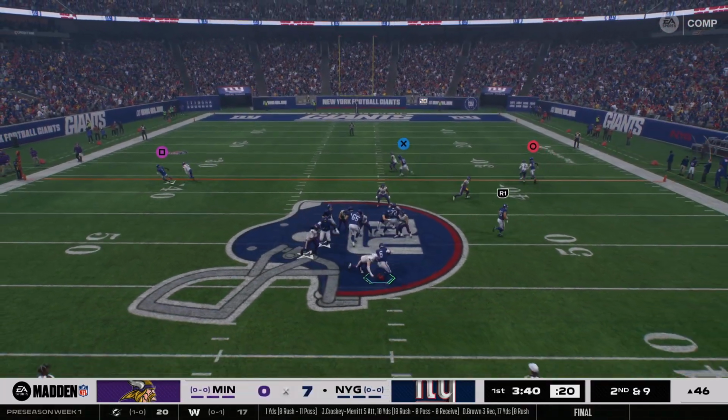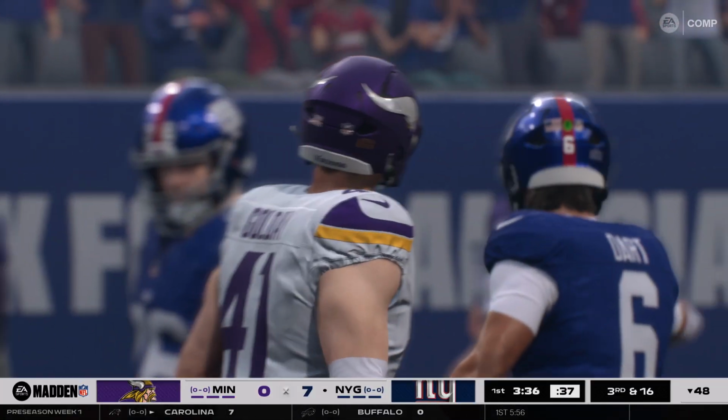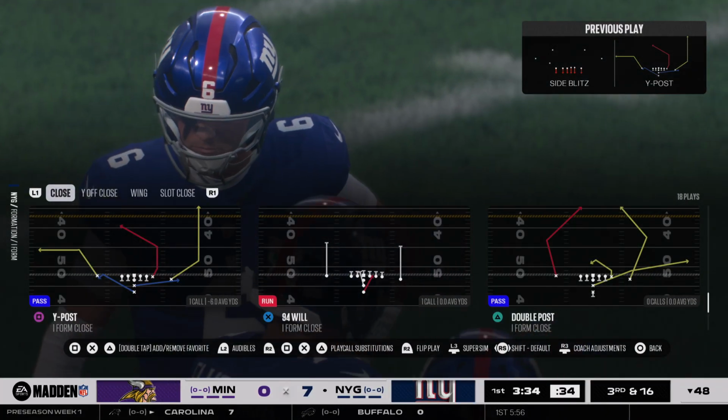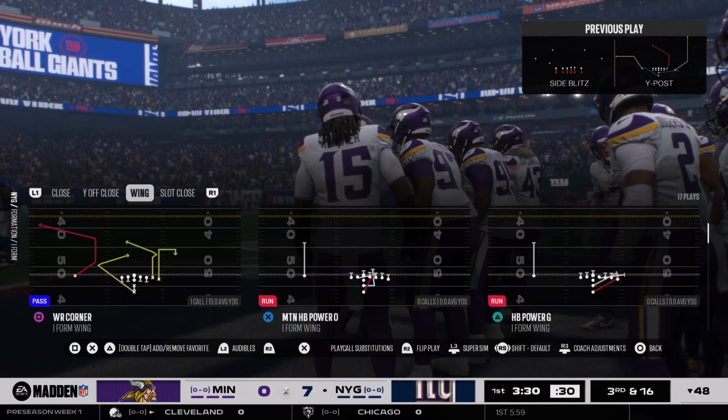Dart setting in the throw here. They close in on him and drag him down on the other side of midfield. They got him at the 48. And that's sack number 1 for the 2nd rounder. Sometimes I wish everybody could feel what that feels like.